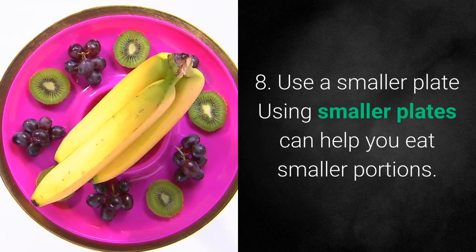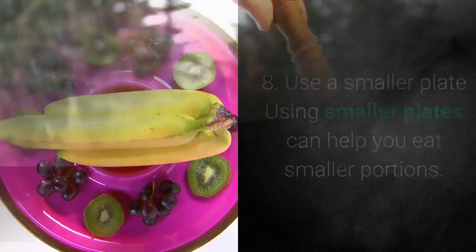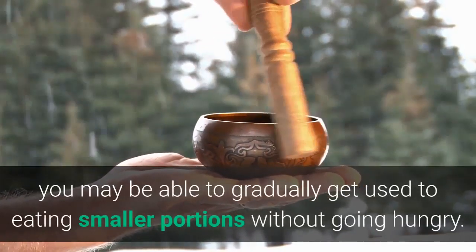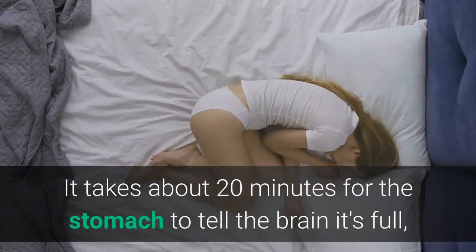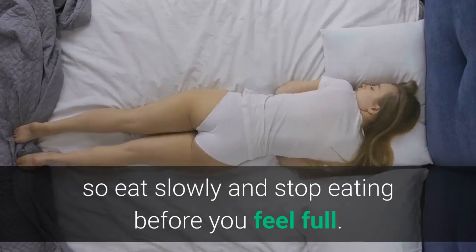8. Use a smaller plate. Using smaller plates can help you eat smaller portions. By using smaller plates and bowls, you may be able to gradually get used to eating smaller portions without going hungry. It takes about 20 minutes for the stomach to tell the brain it's full, so eat slowly and stop eating before you feel full.